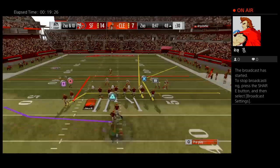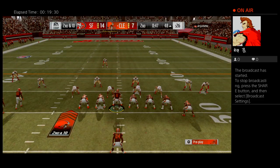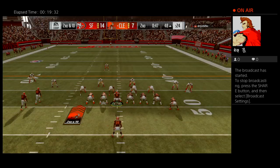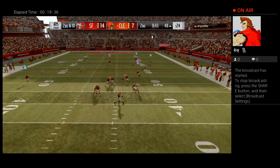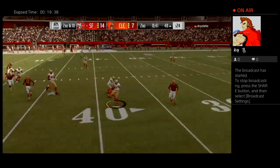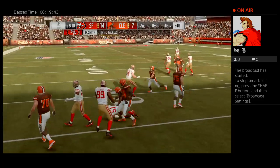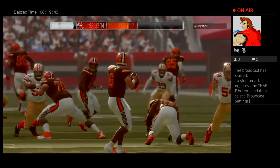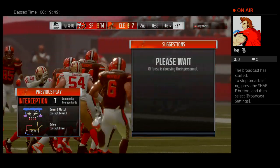After the incomplete pass, here now is 2nd and 10. Barney. Here we go now. 3-19. Going to the air again with Mayfield. Looking for Landry, and it's intercepted. Picked off by the former Super Bowl MVP Malcolm Smith. And the return out shy of midfield to the 46-yard line.